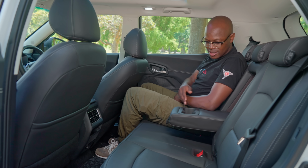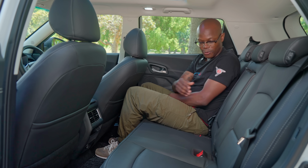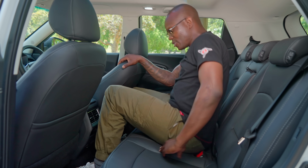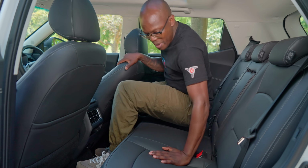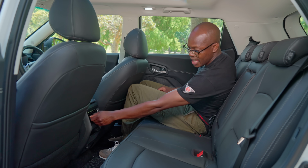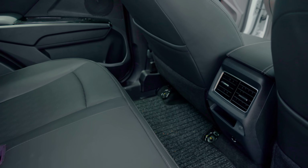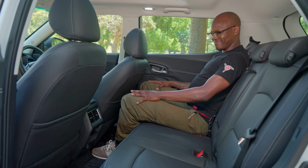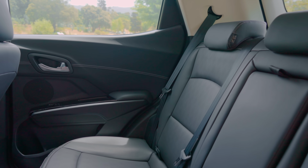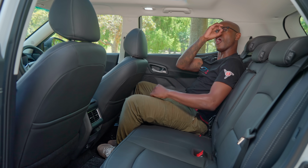Armrest, perfect. Two cup holders, nice short armrest. There is a proper seat belt for the third passenger, and there's a smaller hump here as well, so the kid sitting here won't be too uncomfortable. There are air vents that you can direct yourself, a 12-volt outlet, and a USB-C port. And then, of course, there's this proper headrest as well. It's pretty decent in the back of the 3XO.